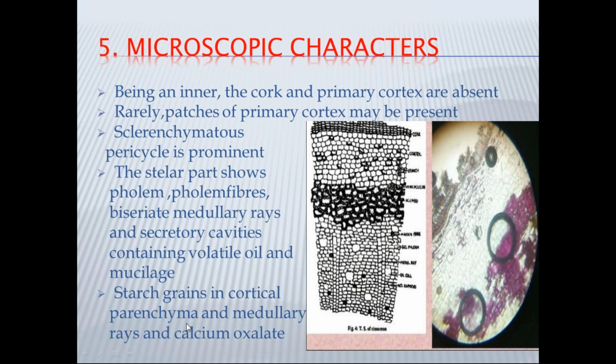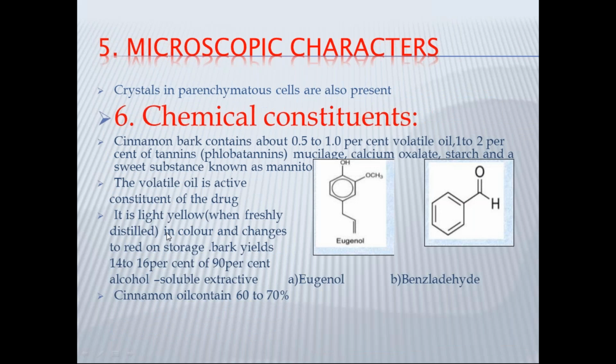Standards for quality. Foreign organic matter not more than 2%, total ash not more than 6%, acid insoluble ash not more than 4%, sulfated ash not more than 6%. Chemical test: the addition of a drop of ferric chloride solution to a drop of volatile oil produces a pale green color. With ferric chloride, formaldehyde gives a brown color and eugenol gives a brown blue color, whereas a pale green is obtained here as it contains only cinnamic acid.